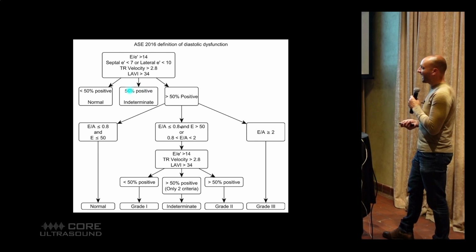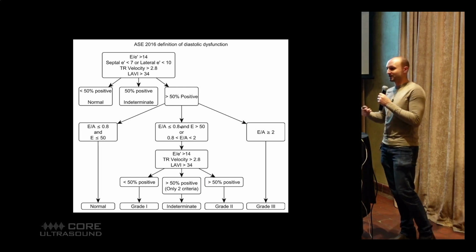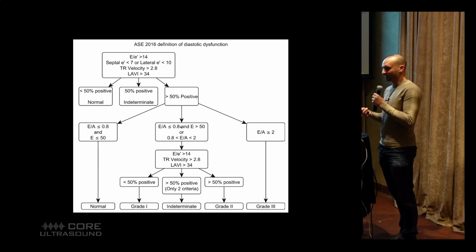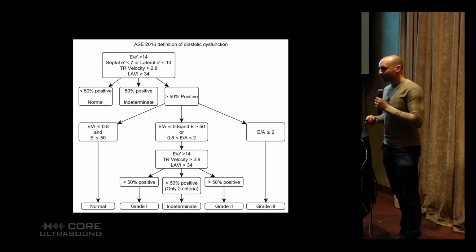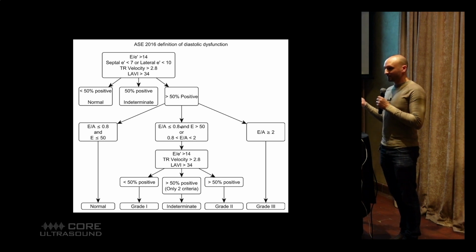And if half of them are positive, then it's indeterminate, which is kind of interesting because sometimes I can't get all of these. So if you can't get all of these, you can't really do these calculations. And the ASE people actually admit that. They're like, this isn't perfect, but this is the best we can do. This is a lot of work. Do you have an extra hour? It literally takes me like 45 minutes all said and done to do all this stuff.